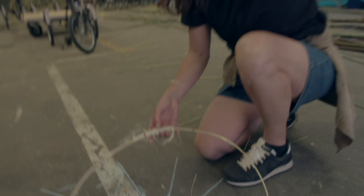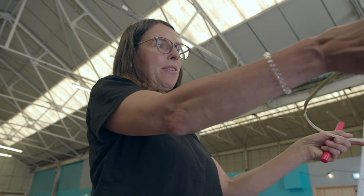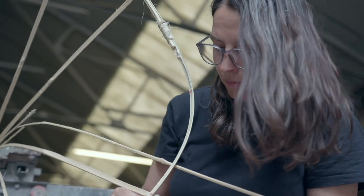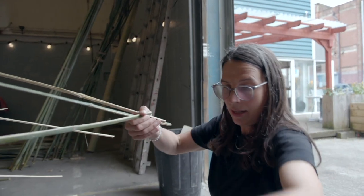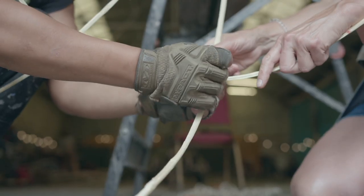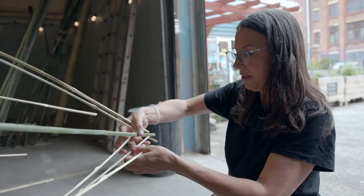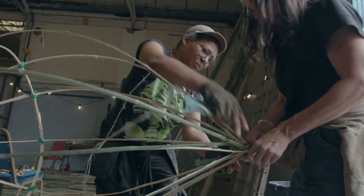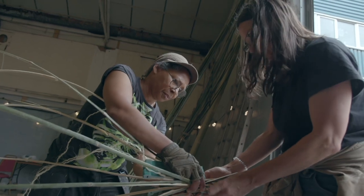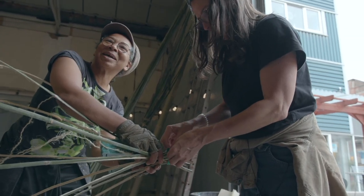The good thing about working with the bamboo is once it's split, you can use the nodes on the bamboo to make sure everything's horizontal, which is quite handy, so you don't have to measure that. We split it into 10 and put a hoop in, and then we're going to see what kind of interesting shapes we can make. Oops. So you've actually got involved, Jo, haven't you? Yeah. She can't help herself.